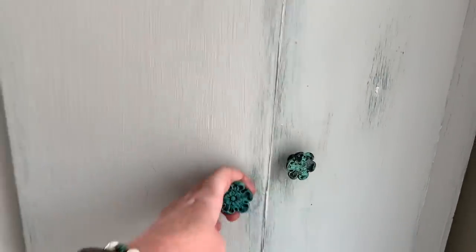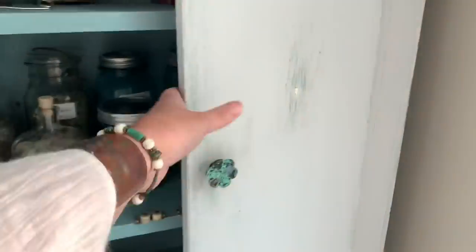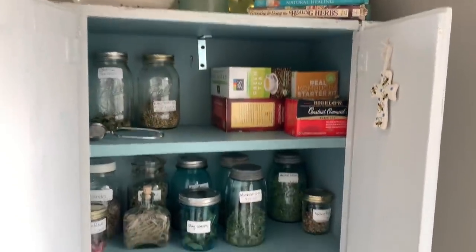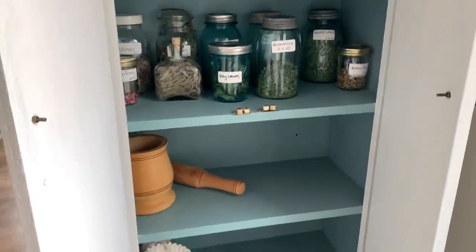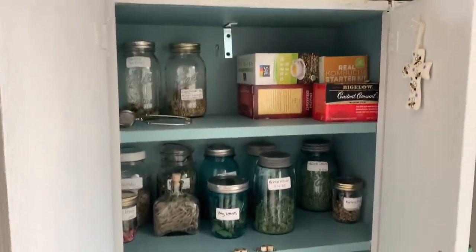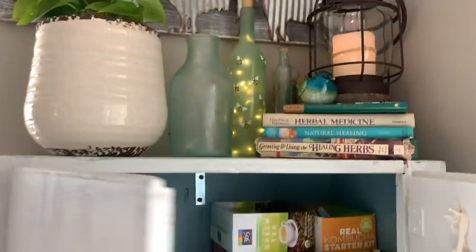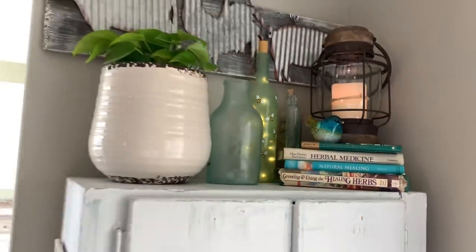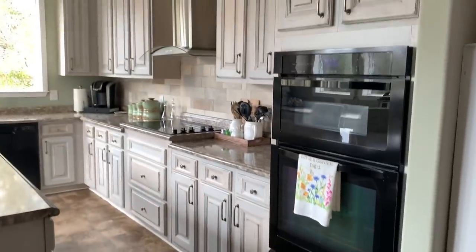But I got this from the Vintage Pick and Sell too. And right now I've turned it into my little herb cabinet. So I'm gonna fill this thing up with herbs. My little apothecary chest is what I'm calling it. And this is the kitchen.